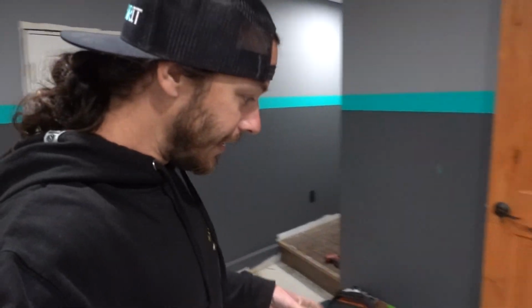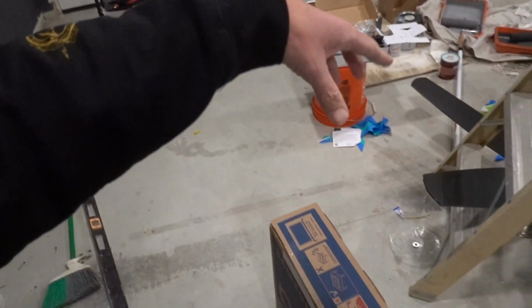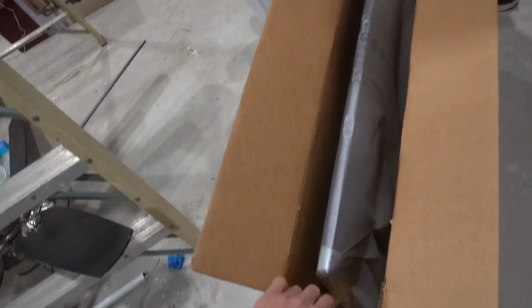Now the unfortunate thing is we kind of got to assemble the mount wherever it just went. Assemble the mount, put it on the TV, and then see how far back we need to go with the actual post going up to the ceiling. Being that we don't want to trap ourselves in a corner. All right, buddy, let's see what we got in the box.